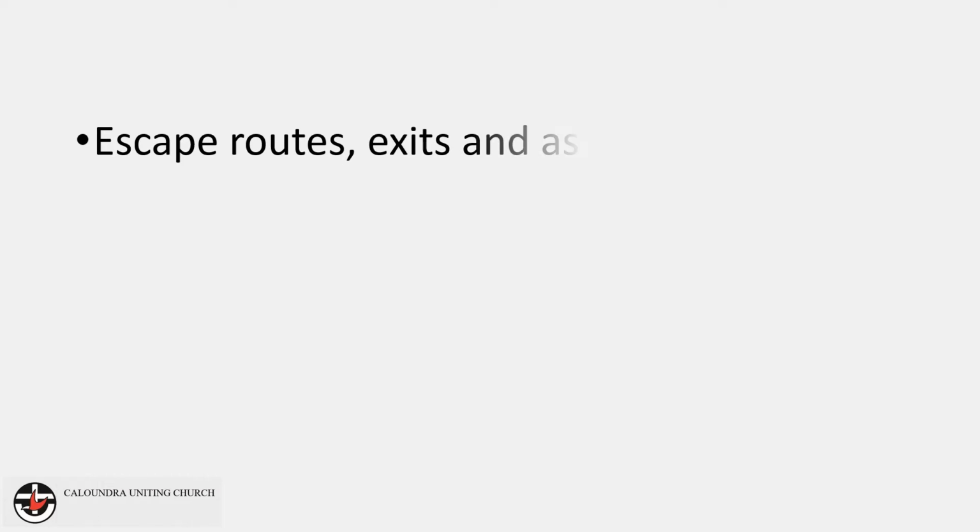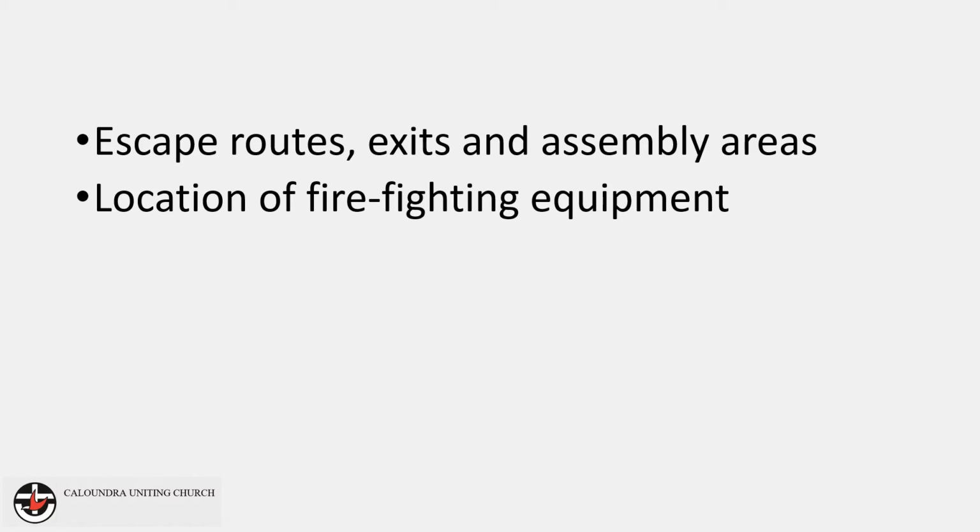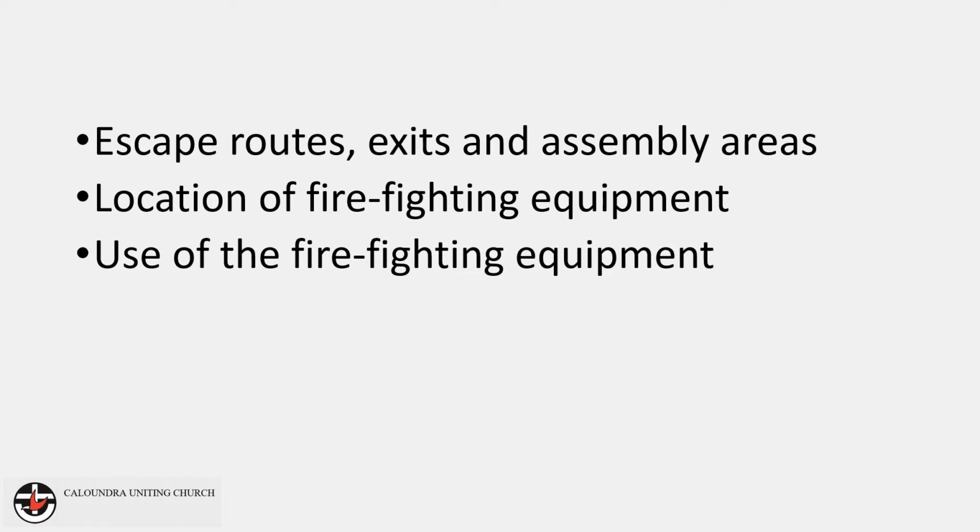This safety presentation is based on the requirements of the Queensland Building Fire Safety Regulation 2008. In this presentation, we will look at the escape routes, exits and assembly areas, the location of the firefighting equipment, the use of the firefighting equipment, and finally, the evacuation procedure itself. As part of this procedure, we will also look at the specific duties of event leaders and assistants.